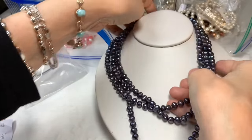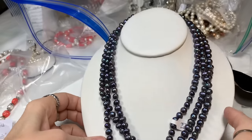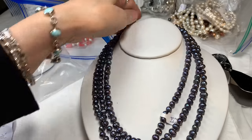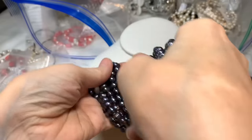There's so much you can do with that at that length, you know. So there's no clasp on it. It is definitely real pearls, and they have every color. They're just beautiful. So I hope someone's really excited about that price of $125, 60 inches long.